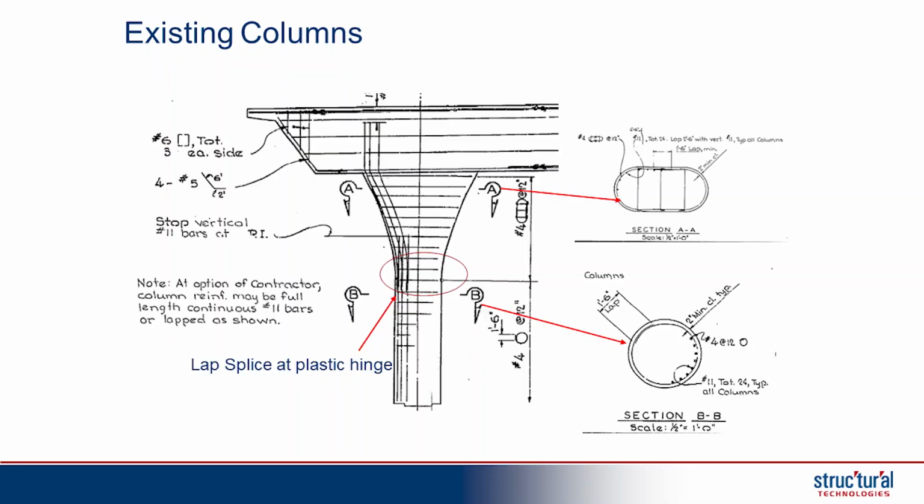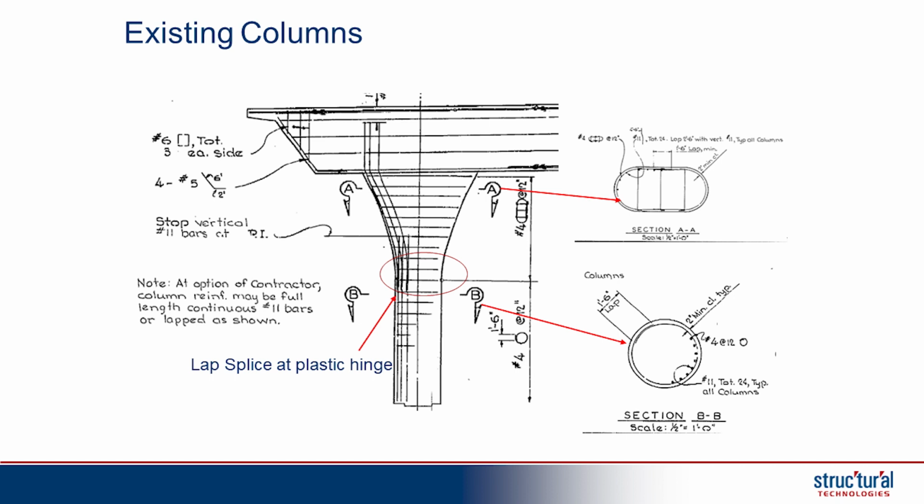Can anybody see what's happening with the rebar in that circled area? Lap splice. Well, wait a minute. We just showed you a picture where lap splice is of concern if there's not enough steel there. So that's an area we might want to focus on from a strength perspective.